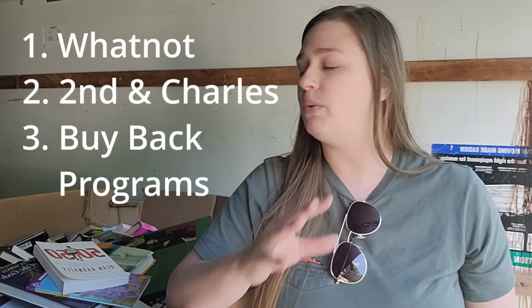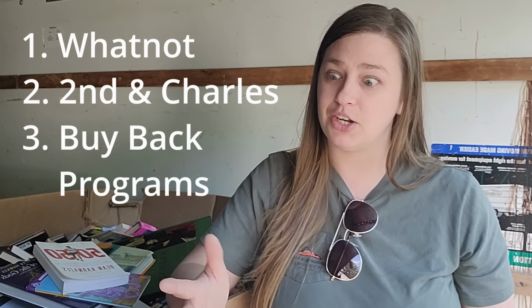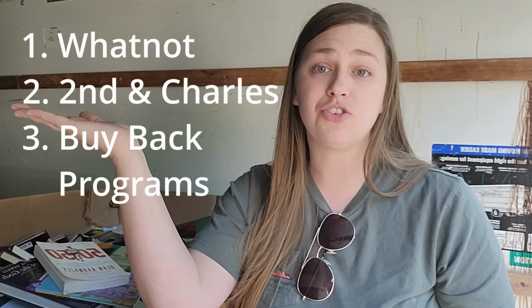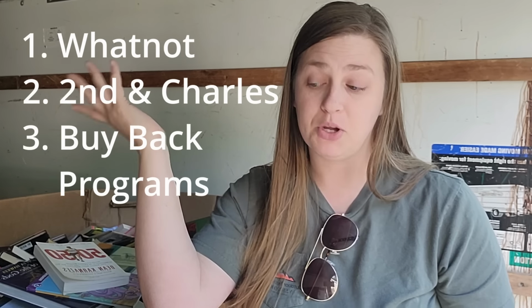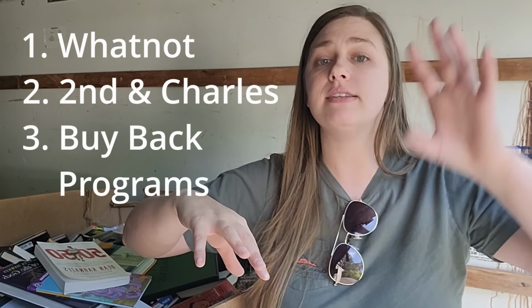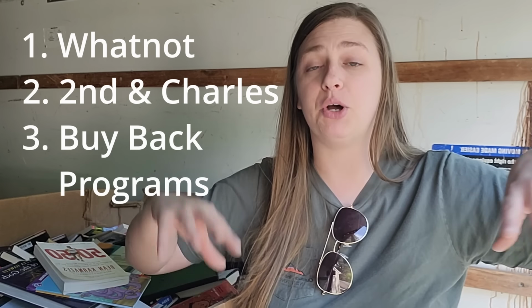And they don't always pay you a lot for the books, neither does Second and Charles, but it's enough that I could recoup probably a good couple $100 just right from Sell Back Your Book. So we'll have a few different piles, right? We're going to have Whatnot, we're going to have Second and Charles, we're going to have Sell Back Your Book, and then we're going to have trash.